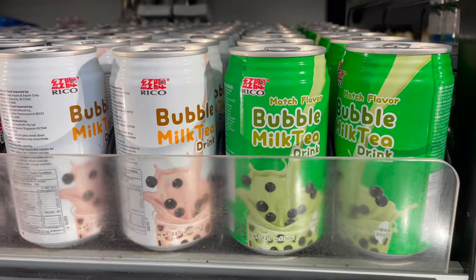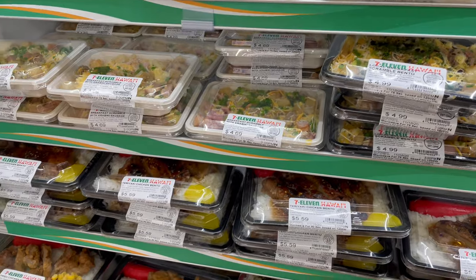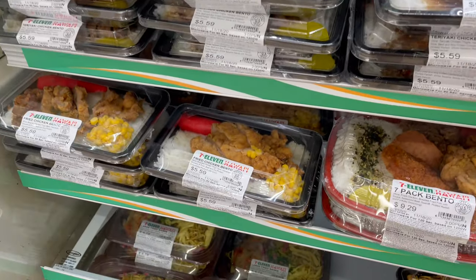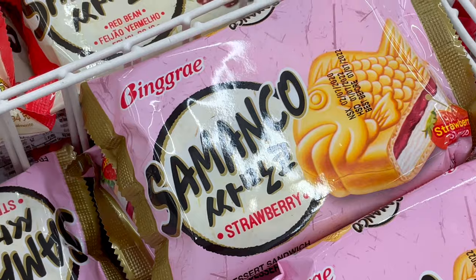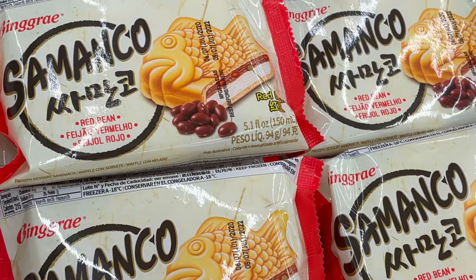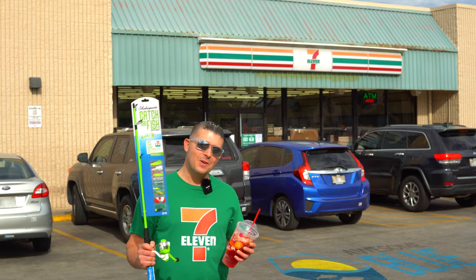What most people don't know is that 7-Elevens in Hawaii are a little bit more like Japanese-style convenience stores, with lots of ready-to-eat items from manju to mochi, bento, sushi, cone sushi, fish ice cream, and even more. All right, let's go fishing.